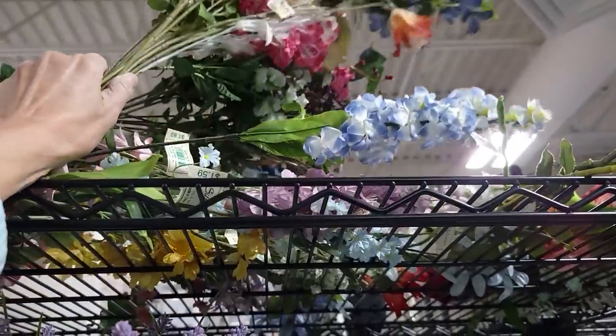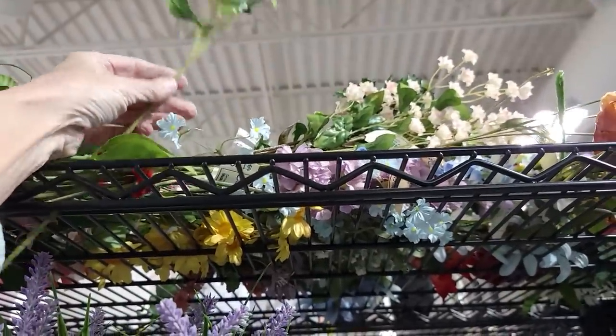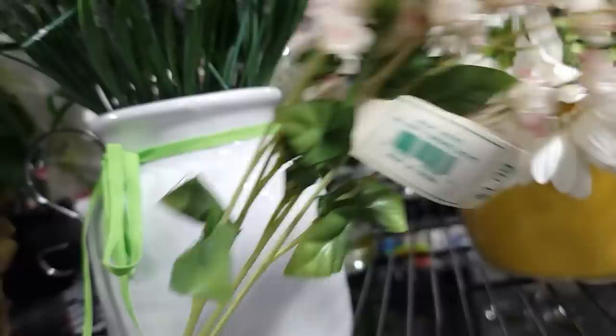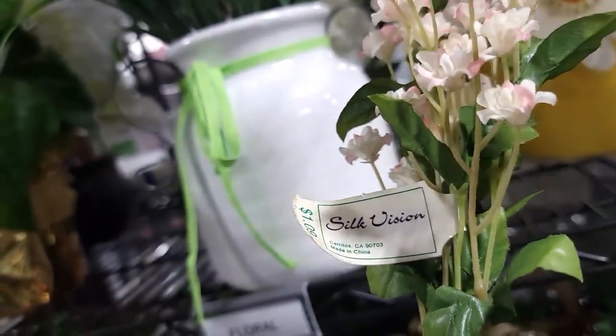Let's see. Wow, it was all tied together, and now it's coming all apart. I'm just looking at kind of like these. I do like those. I think they're vintage because they were only $1.09 somewhere. Silk Vision.